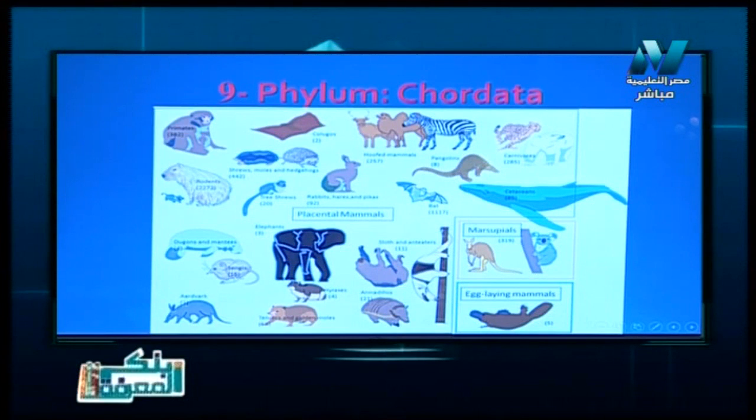Also, some of the mammals, like bats, have the front limbs modified into wings because of the webs present in between the fingers. Some of the mammals are carnivores and others are herbivores. Of course, at the top of the animal kingdom, there is the primate, like the types of placental mammals, like man.